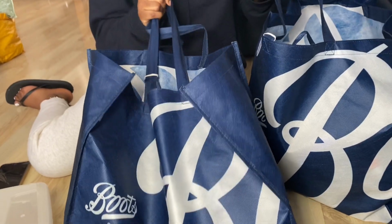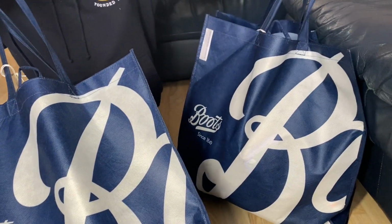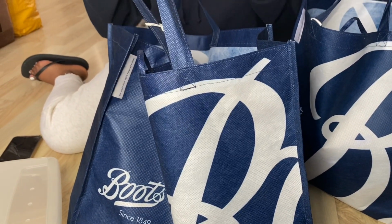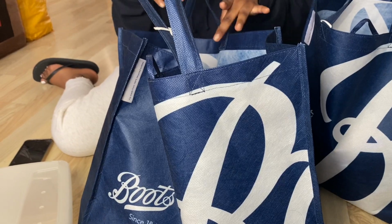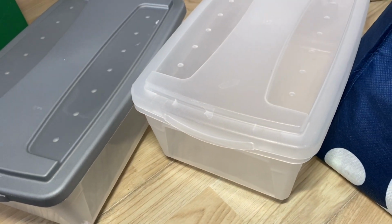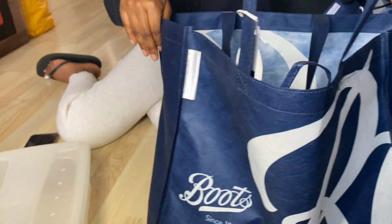Hi guys, welcome to the first part of the packing vlogs. As you can tell, we've got two big Boots bags here. So the other day, Jessica and I both did a big shop of toiletries and medicines and stuff like that. So right now we've got two containers here and we're going to sort all our medicines out and try and get them into one box. And then we're going to do toiletries in a separate box. So we'll show you what we've got.